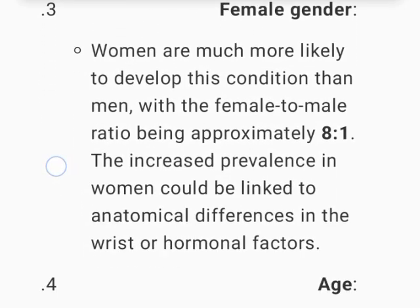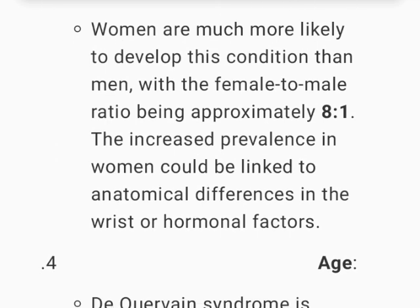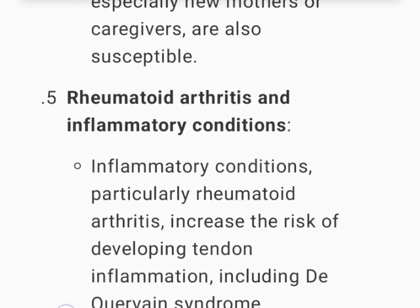3. Female gender. Women are much more likely to develop this condition than men, with the female-to-male ratio being approximately 8:1. The increased prevalence in women could be linked to anatomical differences in the wrist or hormonal factors. 4. Age. De Quervain syndrome is most common in people aged 30 to 50. Younger individuals, especially new mothers or caregivers, are also susceptible.